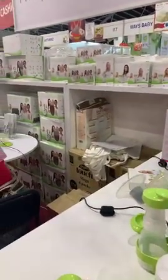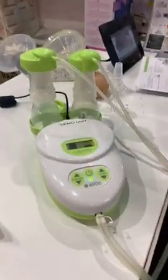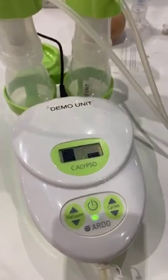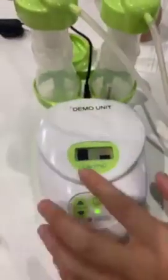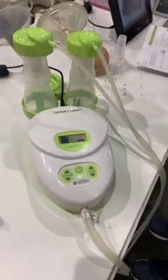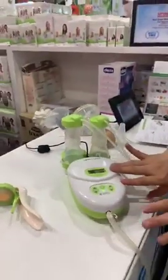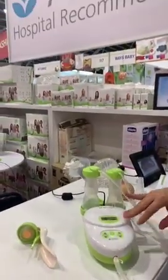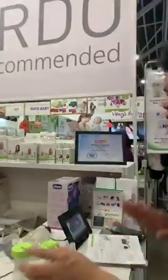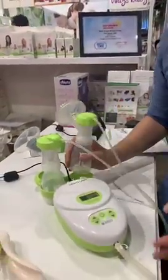A cool thing about the Calypso Double Plus is, if you look at these two, the vacuum and cycle functions. Vacuum is always about the suction power that you really want in a breast pump, so it's very important. The cycle gives you the intensity of it all. This Calypso Double Plus allows you to have 64 different modes by simply customizing it over here.